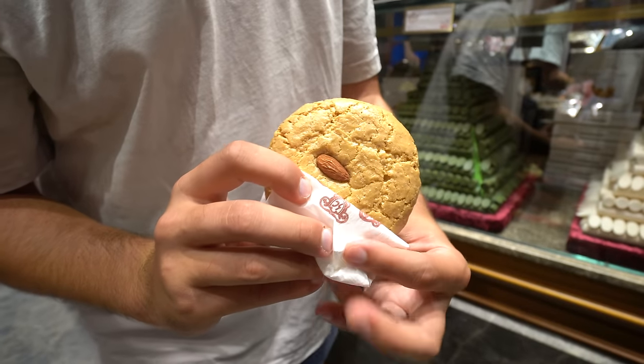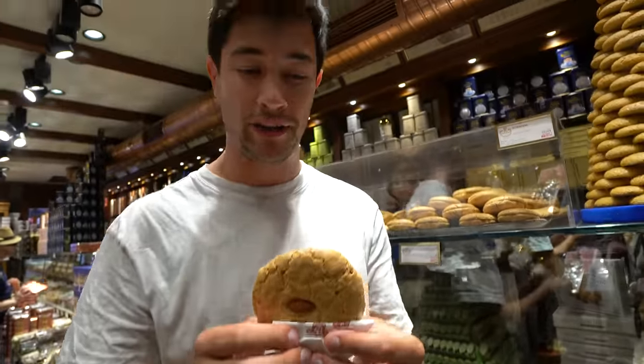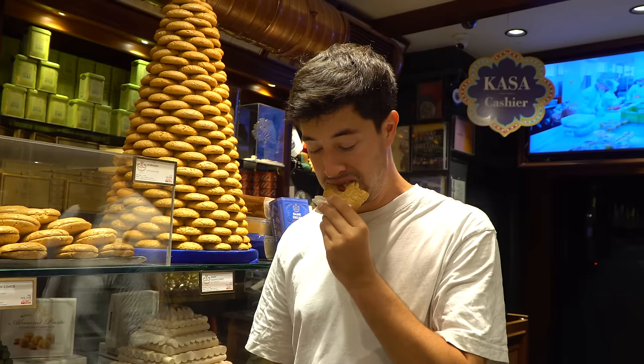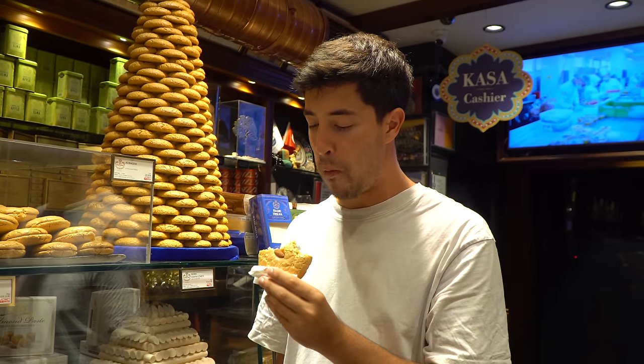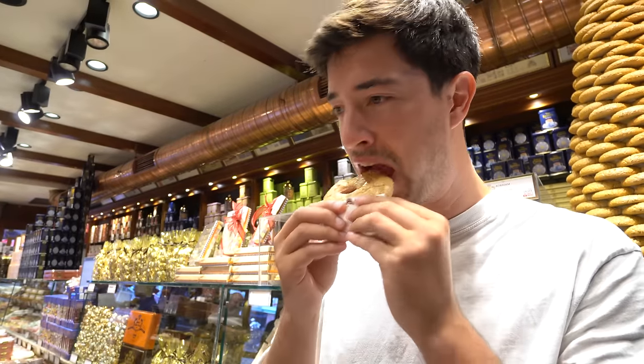All right, another sweet. I am starting to be sugar high. This is their almond cookie. They strongly recommended it. Whoa, there must be some mastic in there. It's really chewy and gummy. It's a little bit toffee-like.